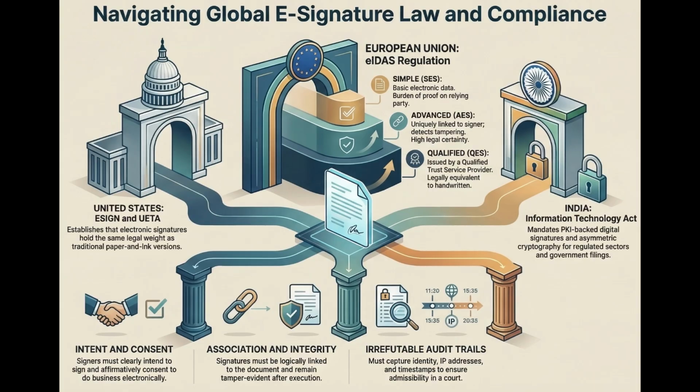Okay, I understand the panic in 1999, but I'm going to push back heavily on the U.S. framework here based on our sources. Go for it. Under ESIGN and UETA, there are basically 4 requirements for legal validity: intent to sign, consent to do business electronically, association with the record, and record retention. That's the list. But intent and consent often just means I checked a little box on a website. If the bar is really that incredibly low in the U.S., why hasn't the entire digital economy collapsed into a black hole of fraud?